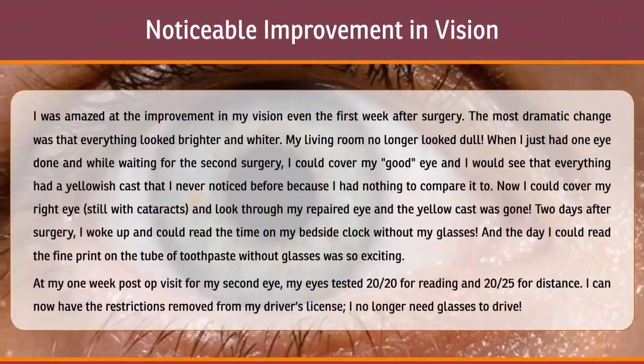Noticeable improvement in vision. I was amazed at the improvement in my vision even the first week after surgery. The most dramatic change was that everything looked brighter and whiter. My living room no longer looked dull.